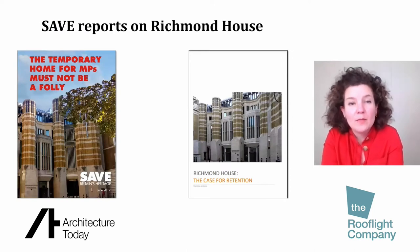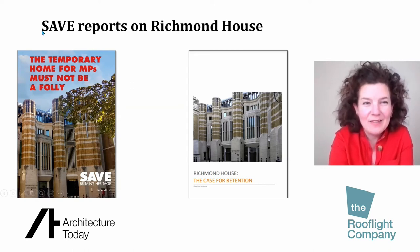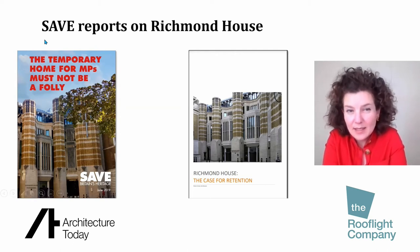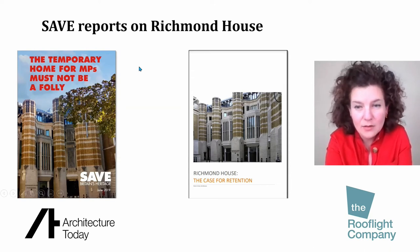We issued reports to highlight what the threats to this building were and our alternative scheme. The report that you see here on the left, we published and sent to MPs in the House of Commons. And then this report on the right, the case for retention, was by Mark Hines and set out his alternative vision.